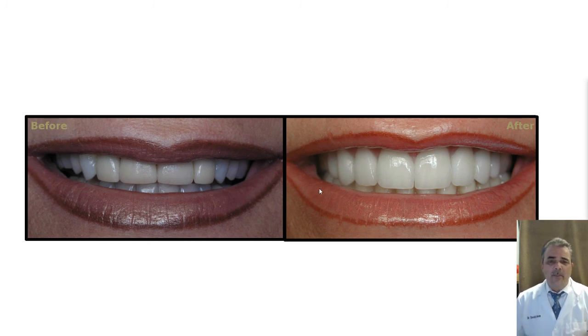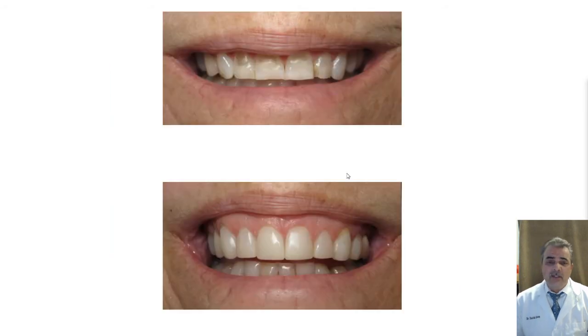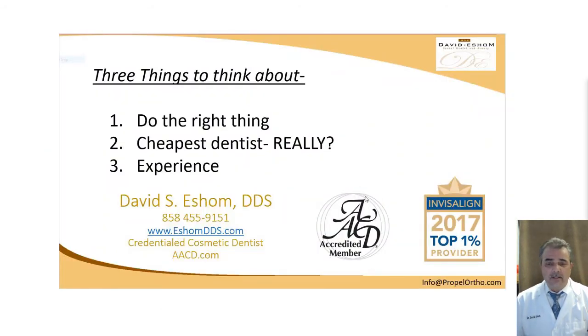The next thing to worry about is the expertise of the dentist. And you don't want to go to someone that is not versed in cosmetic dentistry, that doesn't do it every day, doesn't do it every week, and hasn't done a lot of cases. And so you want to check somebody out that has a credential in cosmetic dentistry. The American Academy of Cosmetic Dentistry has a great referral source. And here in San Diego, I'm an accredited member and credentialed by the American Academy of Cosmetic Dentistry. I have over 30 years experience. I do veneers in my office almost every day and have done thousands of veneer cases.